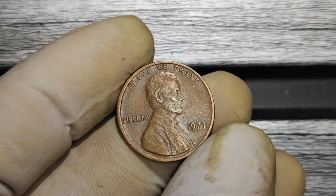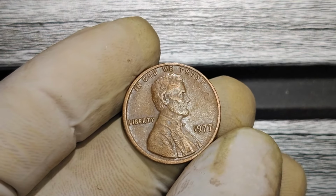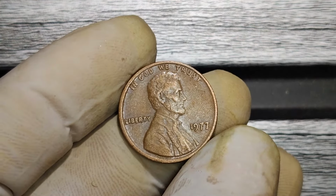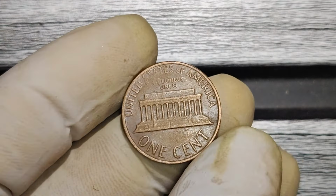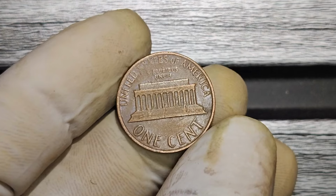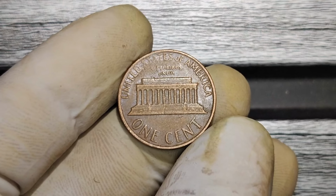Always check your change before you spend it. Because the difference between a 1-cent mistake and a $1.4 million payday? It's just a little bit of knowledge. So, there you have it, folks. The next time you see a penny on the ground, don't just walk past it. Pick it up. Check the date. Inspect for errors. Because who knows? That tiny little coin could be your ticket to a life-changing payday.